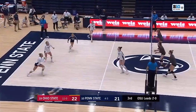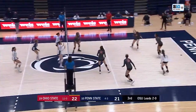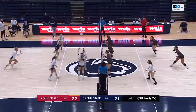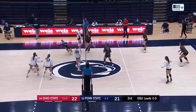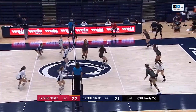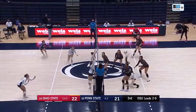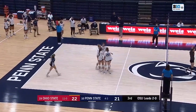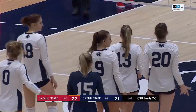Just like that. Penn State struggles to receive that one. Fitzpatrick. A back row attack there. Ohio State in system. Roll shot there. Penn State out of system. Back to the left side. Kudryashova blocked back. Penn State covers. Kudryashova again. Easy dig there for Gonzalez. Set by Podraza. Left side attack, and it's out of bounds. From Bukalek, but they're going to rule it a tip.